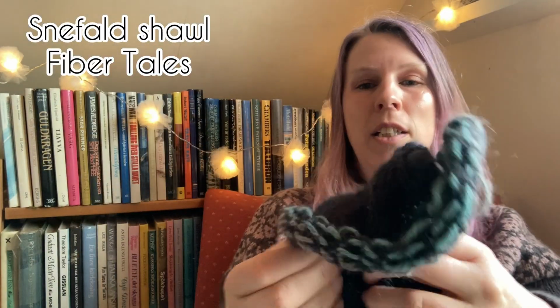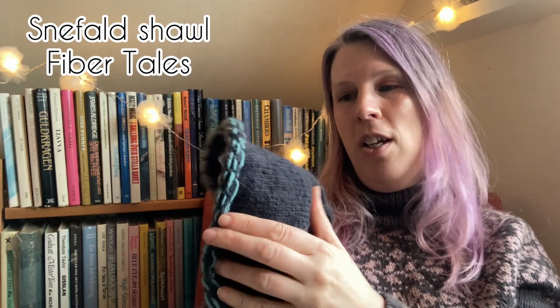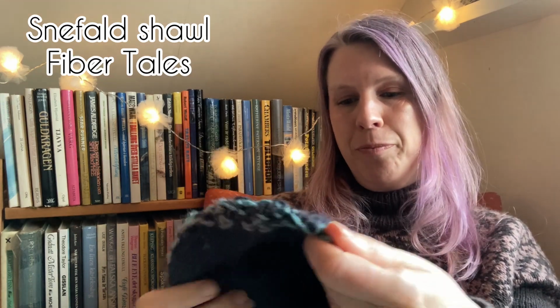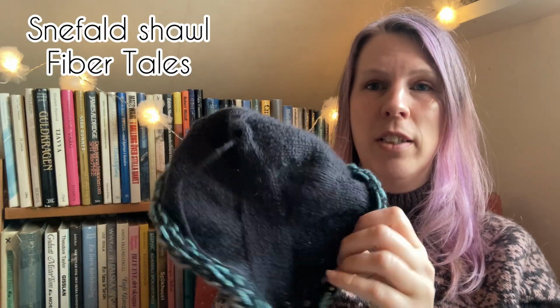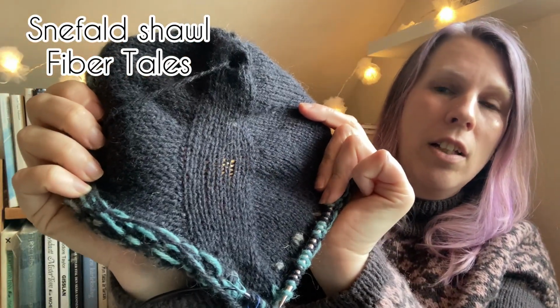Another thing that has been lounging around is my Snefald shawl by Fiber Tales, and I only just started this. It is actually knit in the round, and then you're supposed to cut it. These are the stick stitches, if you can see, and I found that really fascinating. I have never done this with a shawl before.